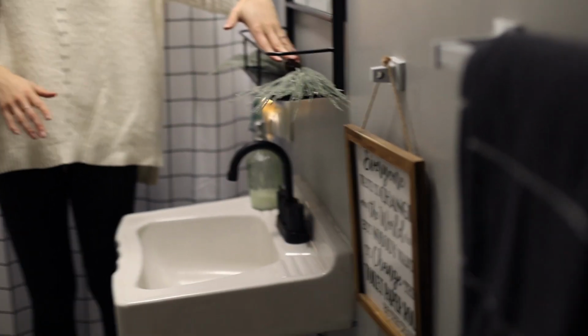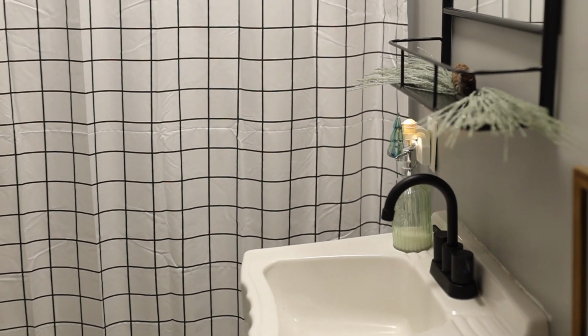Okay, this is the hall bath. I don't know when the last time we showed it to you guys was, but it's gotten some upgrades. There's not actually a shower behind us yet, but we just thought the curtain made it look nice. So I did a few touches of decor in here. I have this garland here from Hobby Lobby, and then we decorated our open shelves that we have over the toilet.